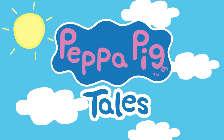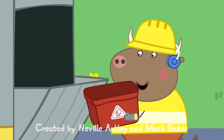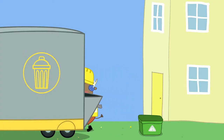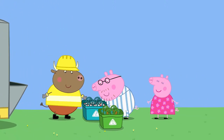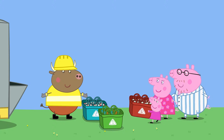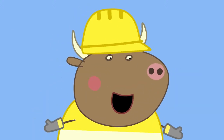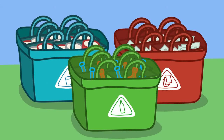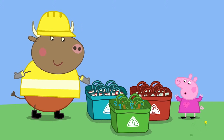Peppa Pig Tales. It is bin day today, so Mr. Bull is up early to collect all the bins in the town. Stop! But Mummy and Daddy Pig forgot to put the bins out last night. Don't forget these, Mr. Bull, for you. Moo! You're just in time. Ah, you've sorted them into the coloured bin bags. Perfect! Why are the bin bags different colours, Mr. Bull?